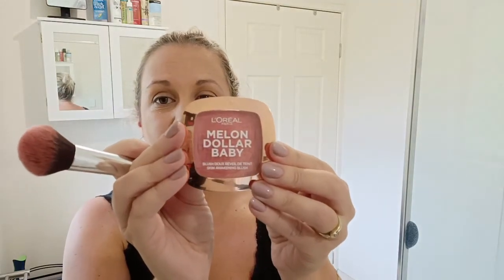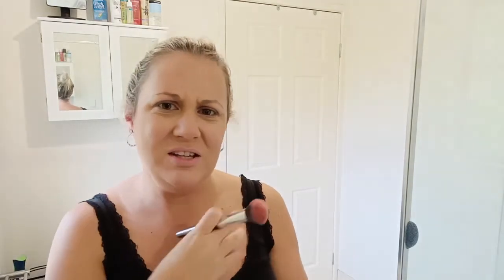Alright, next I am going to jump in with some blush. And the blush I'm currently loving is the L'Oreal Paris Million Dollar Baby. And this one actually smells like those candies that they turn into a necklace. You wear them as a necklace or as a watch or a bracelet, like a hard candy. And it smells exactly like that. It smells delicious. So this, not too much, because you know, don't want to look like you're puffed out all the time.